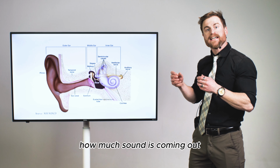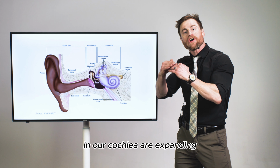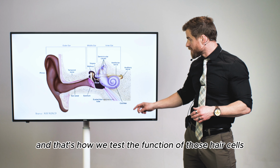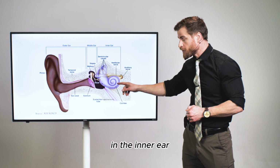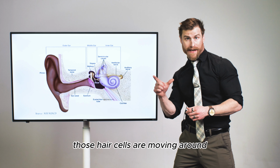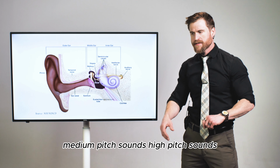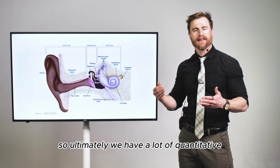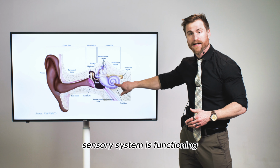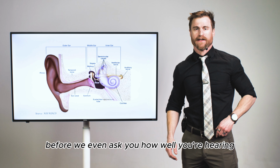How much sound is coming out is reflective of how well the outer hair cells in our cochlea are expanding and contracting. That's our active hearing mechanism. And that's how we test the function of those hair cells in the inner ear. And we can do it in a frequency-specific manner. So we can test how well those hair cells are moving around in response to low-pitch sounds, medium-pitch sounds, high-pitch sounds. So ultimately, we have a lot of quantitative physiologic data to understand how your hearing sensory system is functioning before we even ask you how well you're hearing in the sound booth.